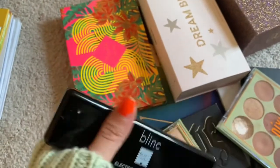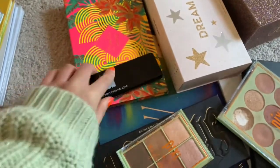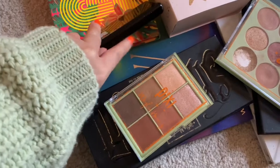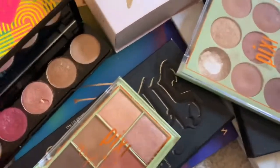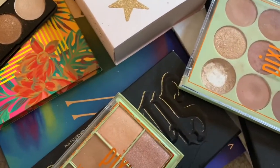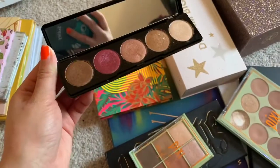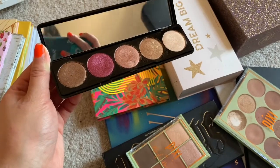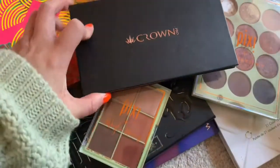This is from BoxyCharm, and it's the Blink BoxyCharm Electric Eyes palette. When I was opening this, I stabbed one of the shades with my finger, yeah, right there, and I had to stop recording, so yeah, it's kind of sad. I pressed it back in though, and it looks perfectly fine, but yeah. Okay, here it is. It's really pretty. It's all shimmers. I will say that the only color that really stands out is the pink.